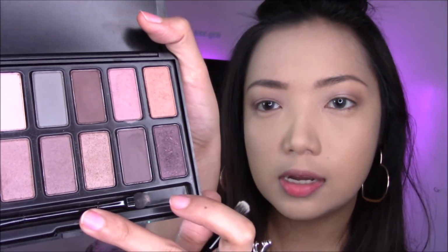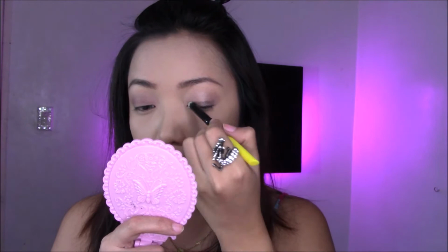With a smaller brush, I'm going to apply this darker shade here. It has a little bit of shimmer, but you can't really tell once it's on your eye. I'm just going to apply this all over my lids and not bring it up too high. Okay, like that. This is slightly too far to the right than this, so I'm just gonna blend it out. It helps if you have a clean blending brush like this and just blend the harsh edges.